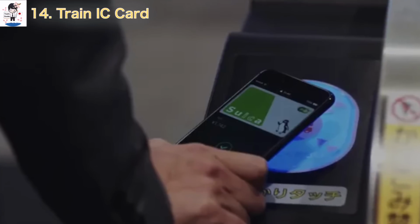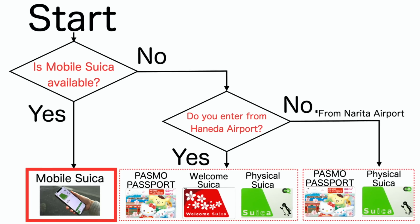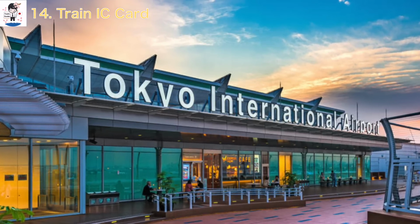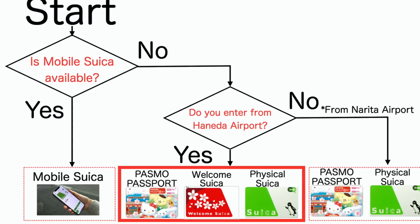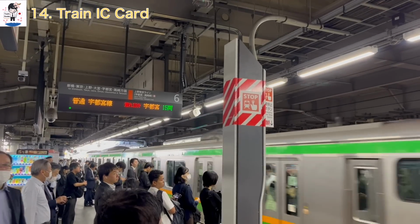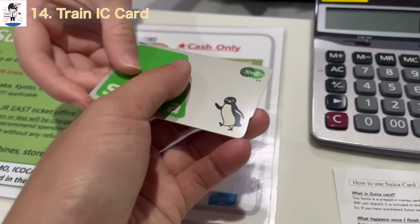Firstly, check if mobile Suica is compatible with your device. If you can use it, I recommend you use it. Secondly, consider whether you'll be entering Japan through Tokyo's Haneda Airport. If so, you have 3 options. You can purchase a Pasmo Passport or Welcome Suica at the airport. Alternatively, take a train to the city, visit the stations where a physical Suica is sold and acquire it.